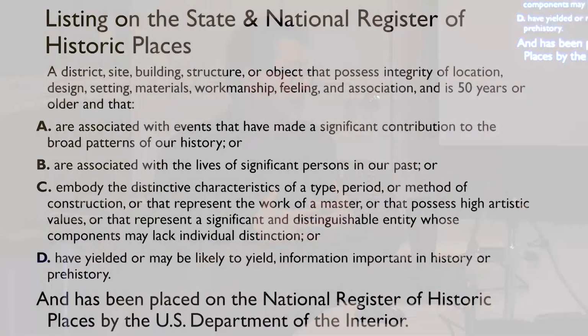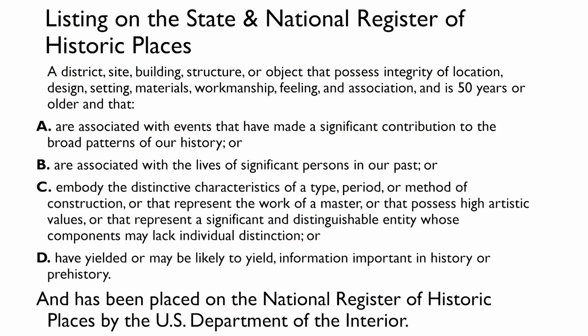Yeah, that's complicated. It has to be the work of a master. So it can be built by Thomas Jefferson for George Washington on Gettysburg battlefield. That'd be 3 things altogether. Or it could be just a house by Thomas Jefferson, or George Washington could have lived there, or it could have been a battlefield. Or then D, it needs to be archaeologically significant, i.e.